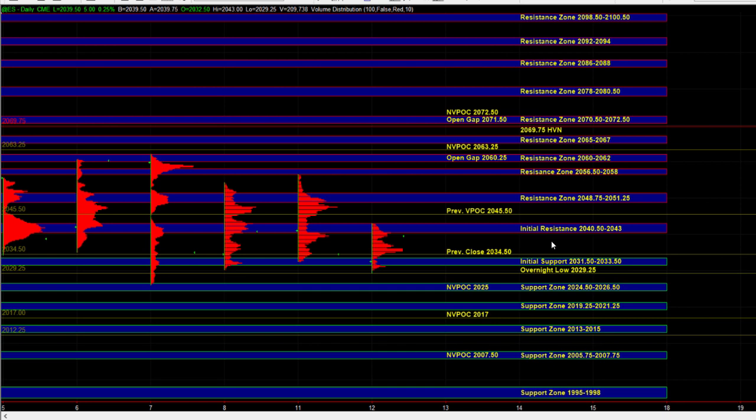So if we break out above 40.5 to 43, we could still get a reaction at 48.75 to 51.25. But, again, if we're going up on very strong momentum, it may not be the best setup. So the markets are in a very balanced state.